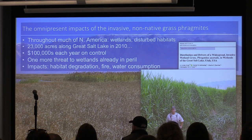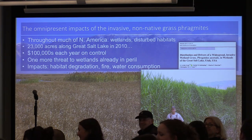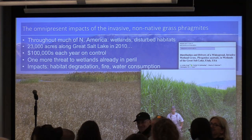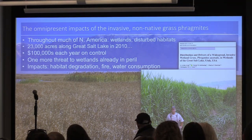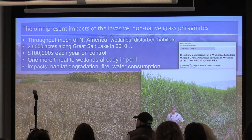I don't know if Chad Cranny is in the audience right now, but if you know Chad, he's maybe 6'6", he's in the back there. You want to stand up, Chad? You can see how tall he is, right? And so this is Chad Cranny a few years ago, and you can see the Phragmites towering above him. Chad is not a small person, right? And you can see how incredibly dense it is.